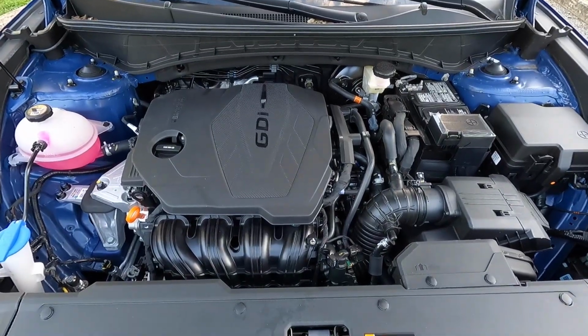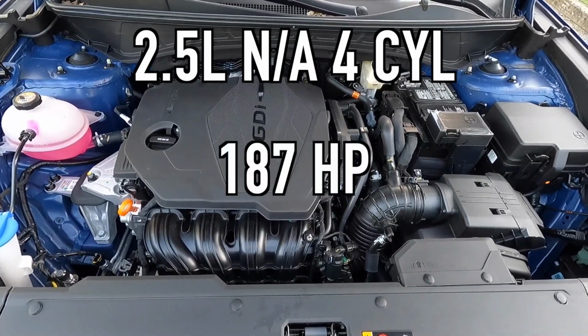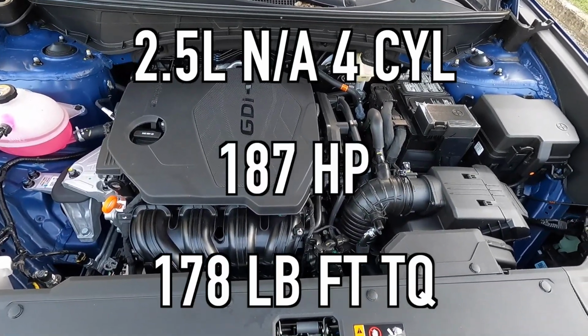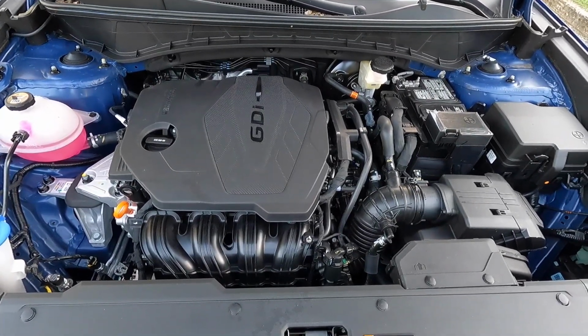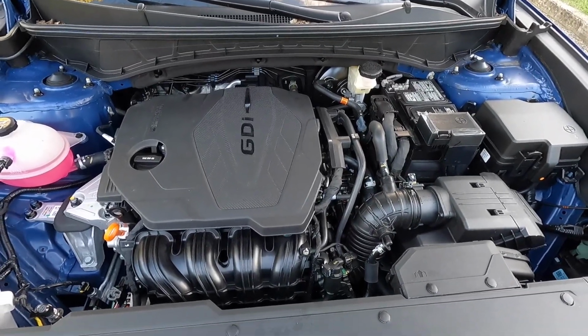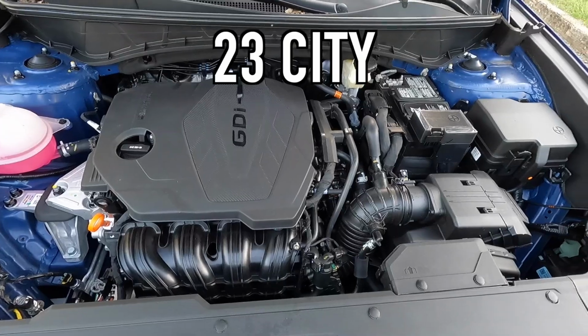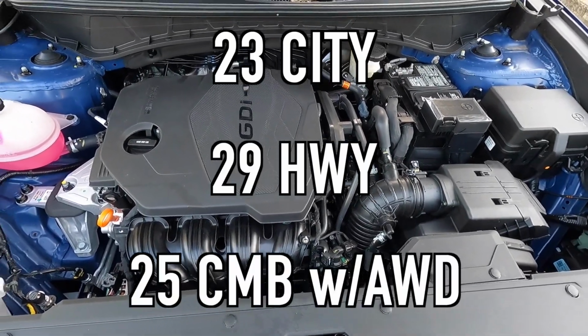Popping open that hood reveals that 2.5 liter naturally aspirated 4-cylinder that makes 187 horsepower and 178 pound-feet of torque. It is mated to an 8-speed automatic transmission for a 0 to 60 time in 8.8 seconds. And if you were wondering about fuel economy, you can achieve 23 miles per gallon in the city, 29 miles per gallon on the highway, for 25 miles per gallon combined with all-wheel drive.